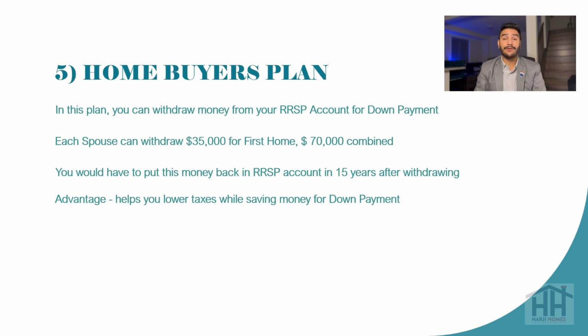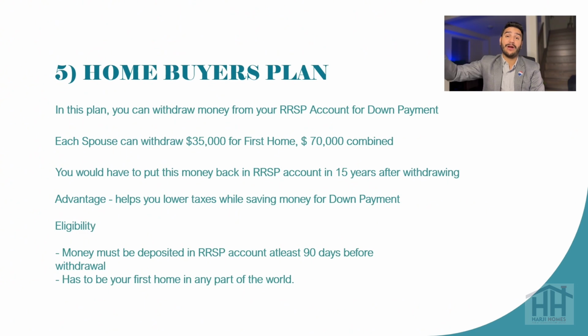One of the primary eligibility requirements for this is you have to put that money into your RRSP account 90 days before your withdrawal, which means you're not able to just put your money in today and go to the bank a week later and say, hey, I want to withdraw my money because I want to buy my home. No, that's not going to happen. In order for you to withdraw your money after 3 months, you have to put it into your RSP account today. So you have to be mindful of that.